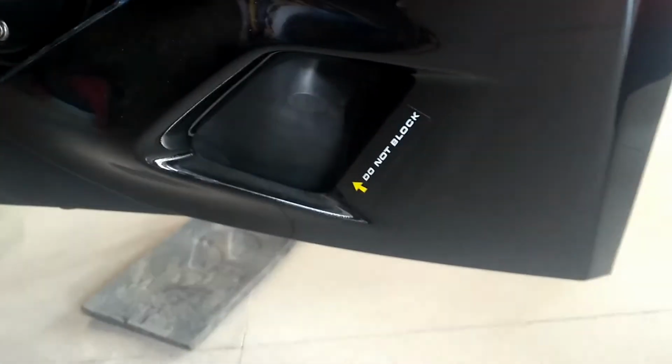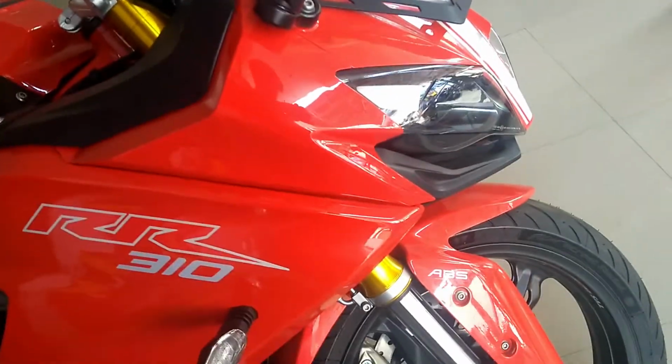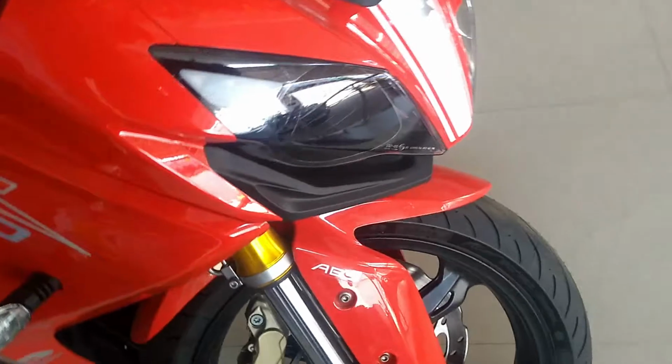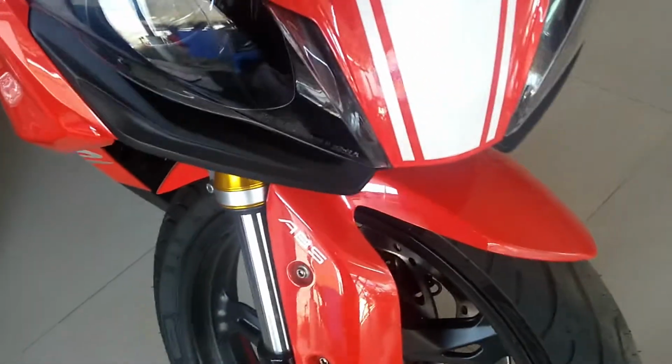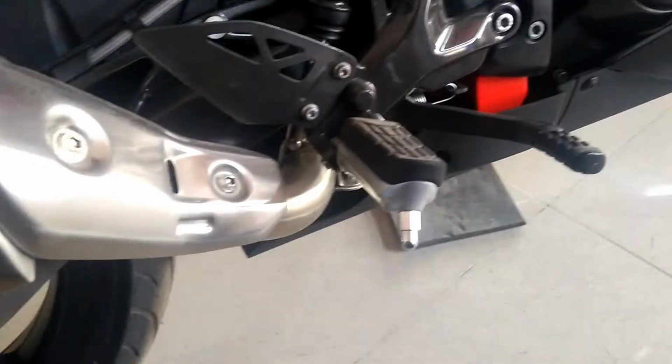The engine type is a single cylinder, 4-stroke, 4-valve reverse inclined DOHC SI engine. The displacement of the engine is 312.2 cc, which churns out a maximum power of 34 PS at 9700 rpm and torque of 27.3 Newton meters at 7700 rpm. It has a bore of 80 mm with a stroke of 62.1 mm, and the drive type is chain drive. It has a single cylinder with 4 valves per cylinder, the fuel system is fuel injection with Bosch closed loop, the fuel type is petrol, and the ignition is dynamically controlled and integrated.